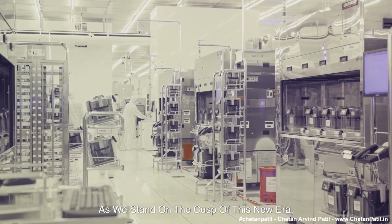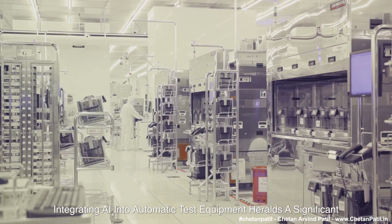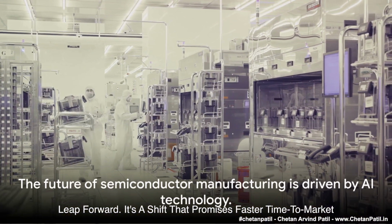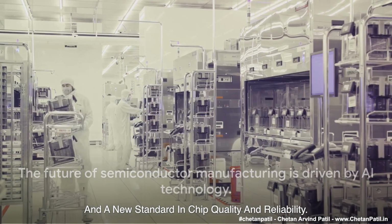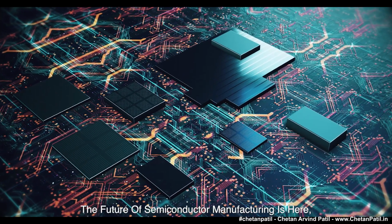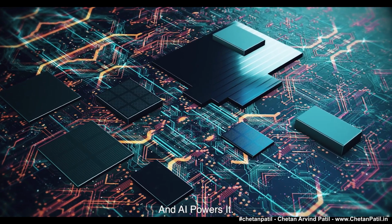As we stand on the cusp of this new era, integrating AI into automatic test equipment heralds a significant leap forward. It's a shift that promises faster time to market and a new standard in chip quality and reliability. The future of semiconductor manufacturing is here, and AI powers it.